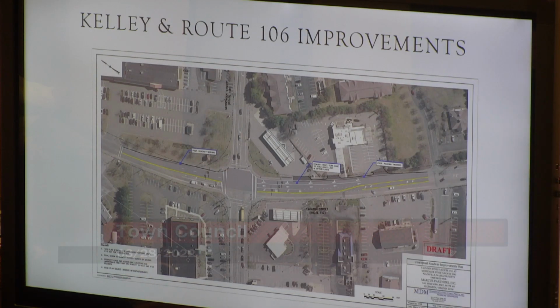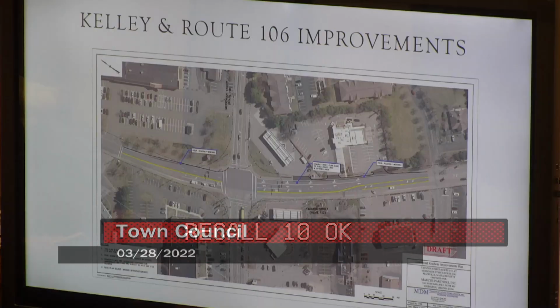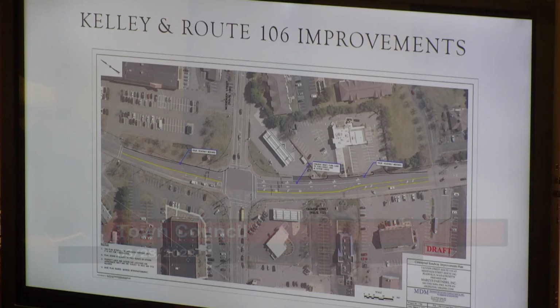There's a current problem as it exists today on Kelly Boulevard, and we understand that it backs up all the way down, and there's a lot of angst about that. So we went through with MDM. They did a deep dive to sort of figure out where this existing issue is today. This is in Plainville, right? But this is really the proverbial cork in the bottle, right?